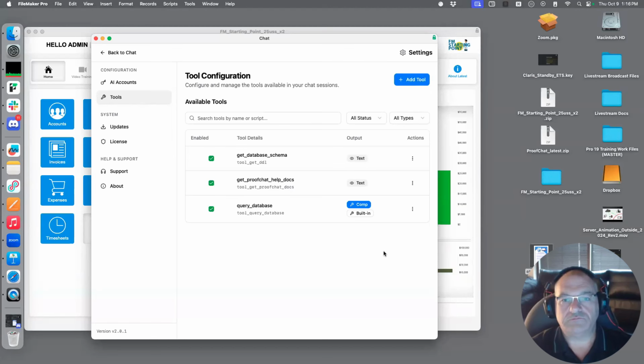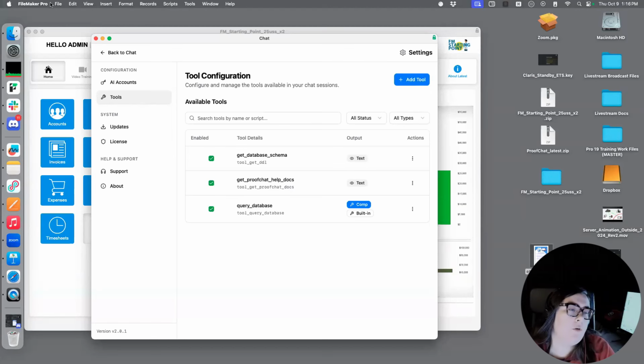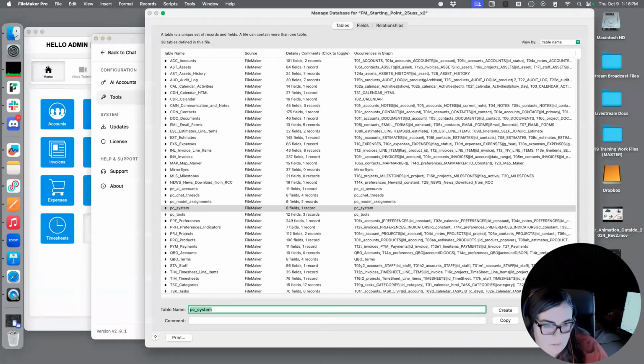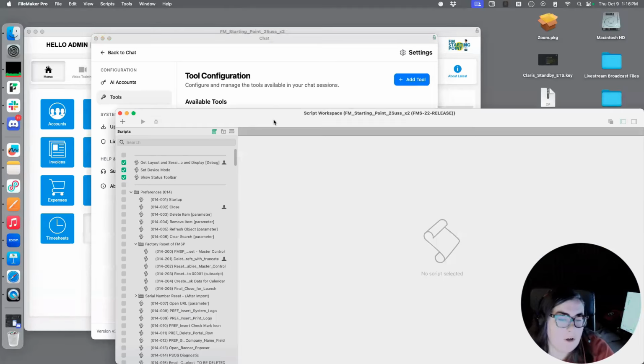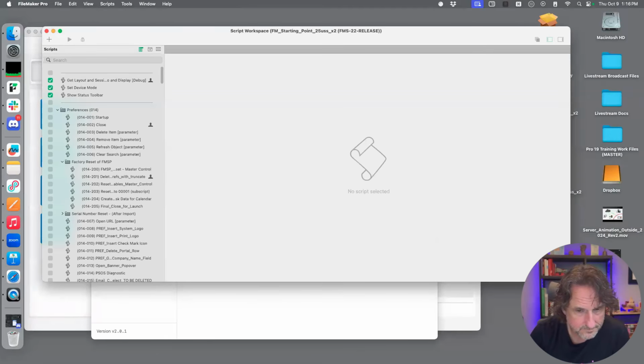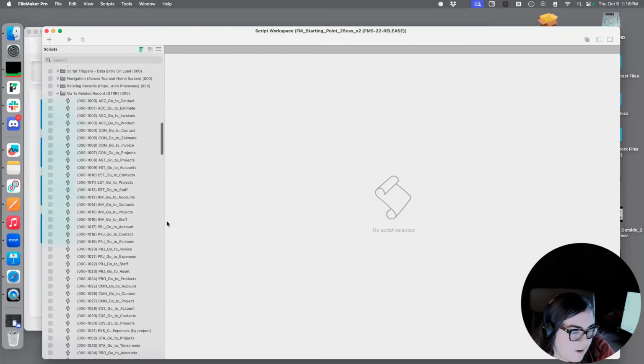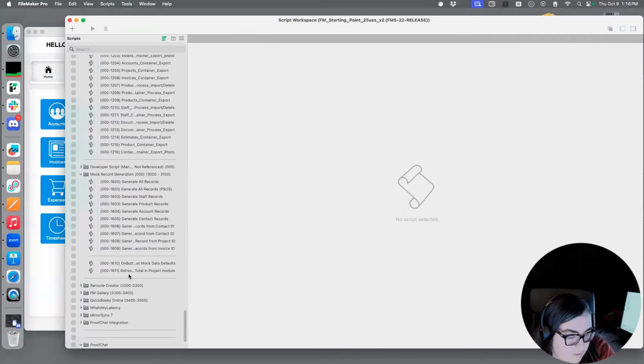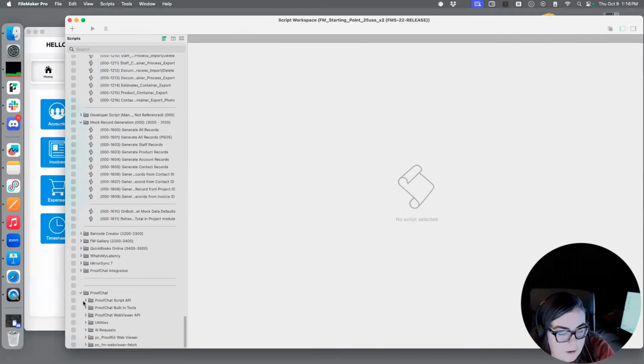Okay, so let's talk about... I have a tool related question actually. Okay, go. If I pop open manage database, I mean script workspace, Command Shift S. Oh, right. You can't open both at the same time for some godforsaken reason. Okay. If I go back down into the ProofChat scripts, there's something that is called parameters. And I know what a parameter is in FileMaker. I know what a parameter is for AI in the sense of AI models being built up of parameters. But what does it mean to add parameters in this particular case?